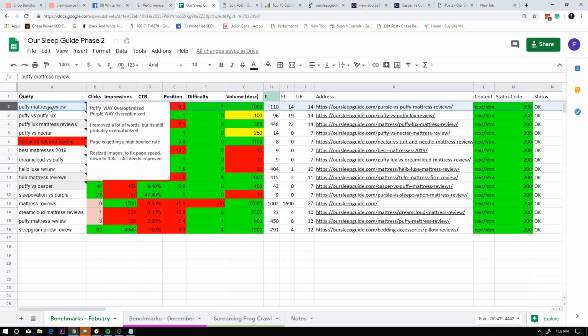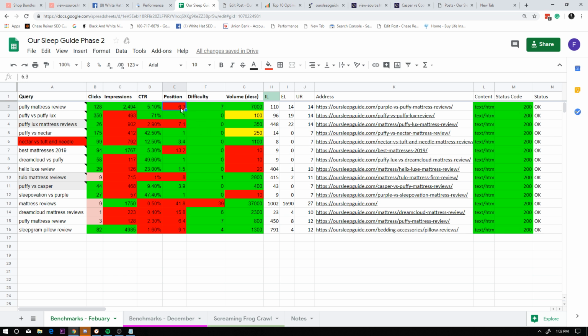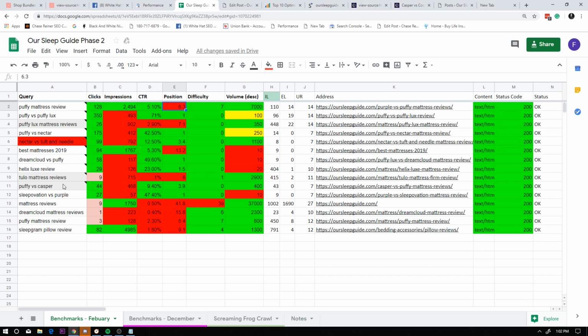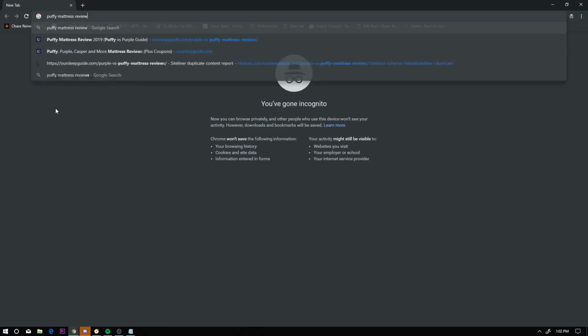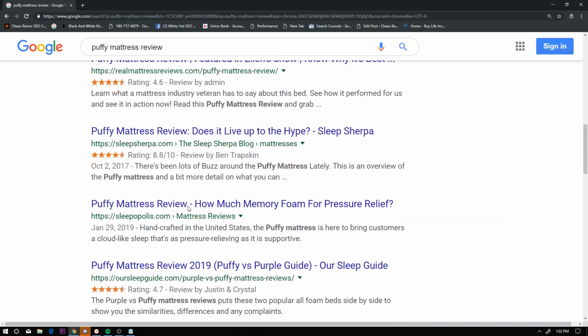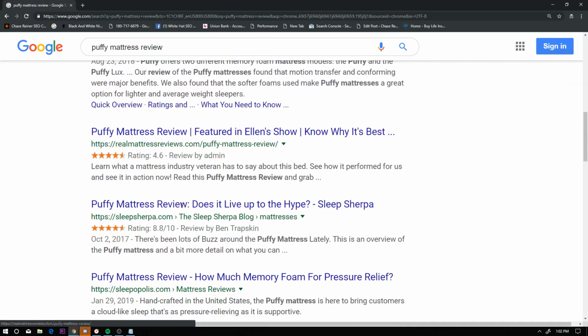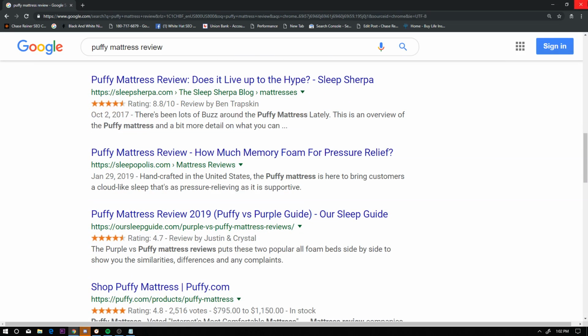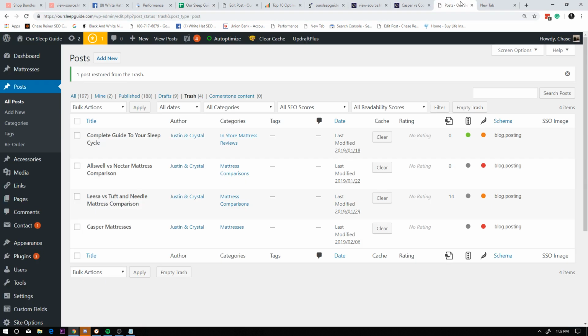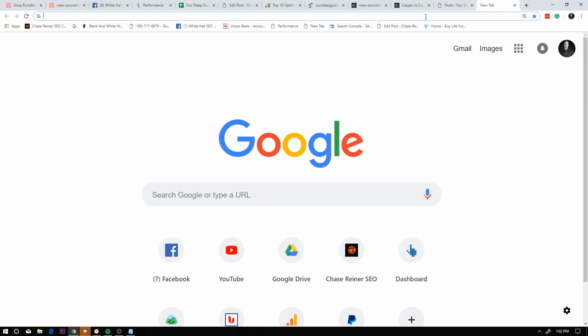Okay, so 6.3 average position. That already went up, actually, didn't it? After we did the title tag change? It was at 6.3 average, and now it's at 1, 2, 3, 4, 5. So it went up one position so far in just a few days. Not bad.